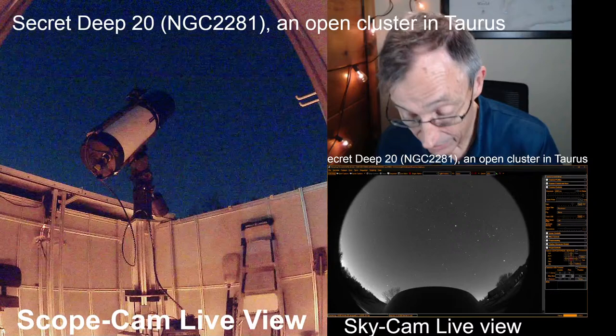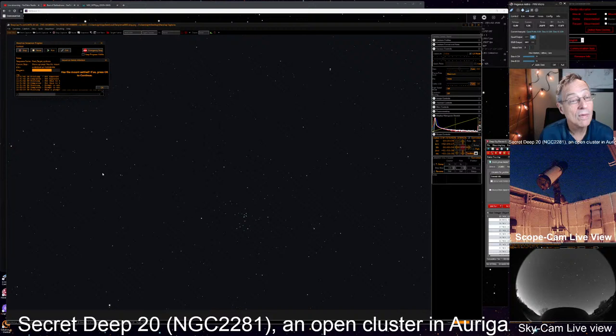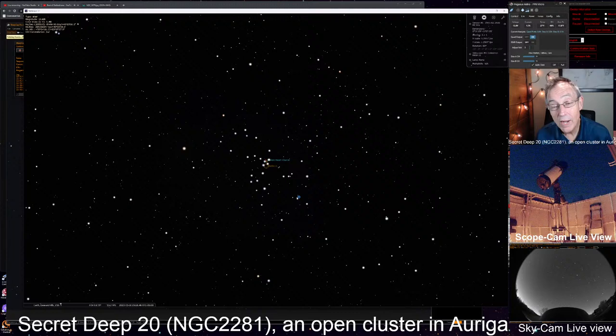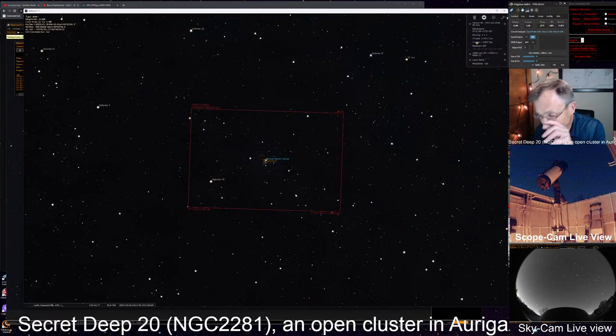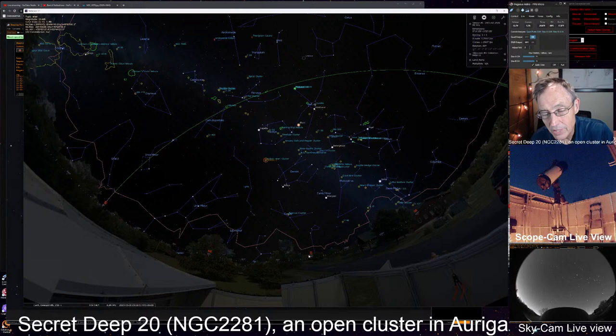Open cluster in Auriga. Let's bounce over to look at this, NGC 2281. Wow, I just love it that in Stellarium now, we never have to look up the objects, because Deep Sky Planner cues them up for us automatically. Just to see what part of the sky we're in, we're back in the northeast part now. Here's east, and here's north, and up about 87 degrees.